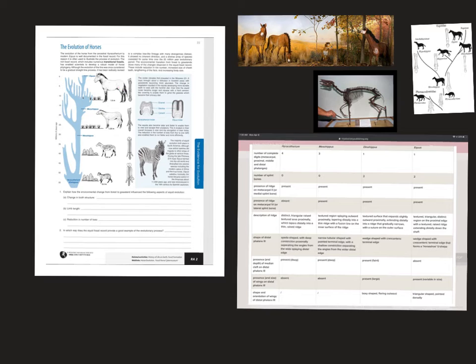The one finger gave them an advantage. They had longer legs. They could run further. They could run away from predators. They could cover more area when searching for food. So they had an advantage.